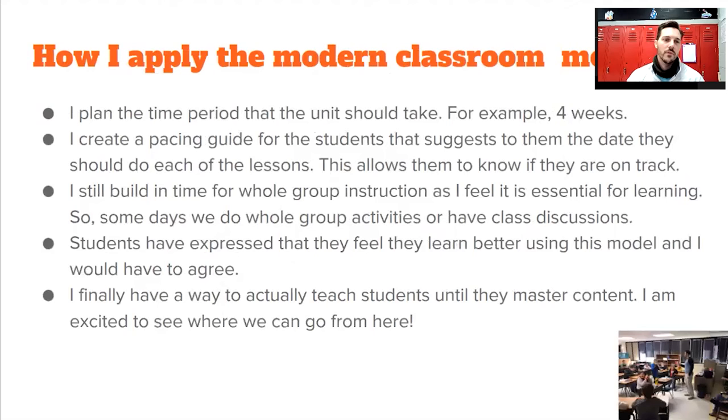So in conclusion, a look at how I apply the Modern Classrooms model. I plan the time period that the unit should take. So let's say that this unit is four weeks long. You're basically turning it over, because I always wondered, you're letting students have control of the pacing. And that worried me. I wondered if I should just put the whole school year's worth of assignments on there and let them have free rein with it. And really, that's not what the Modern Classrooms Project suggests. They suggest having free rein within a unit.